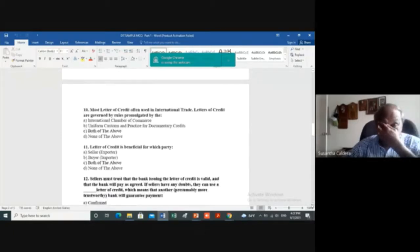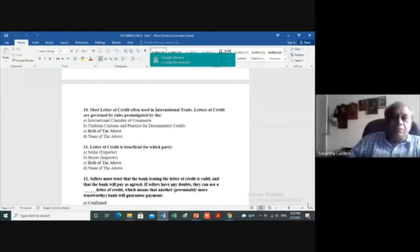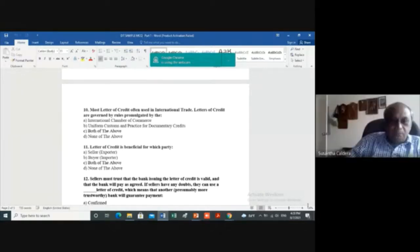Number 10. Both of the above. Rules promulgated by the International Chamber of Commerce and UCP. The answer is C, both of the above. Number 11. Same, C, both of them. Both of the above. It is beneficial for the exporter and the importer.